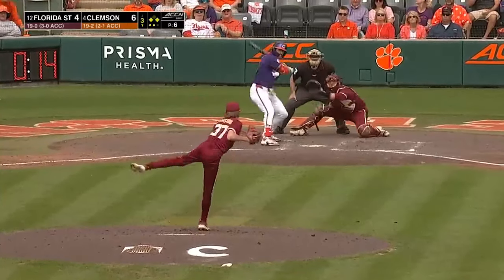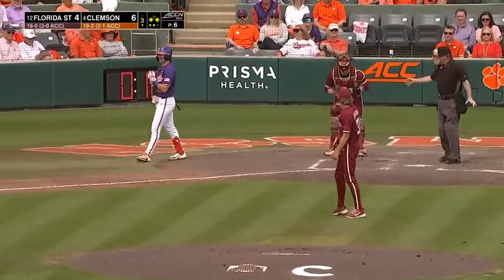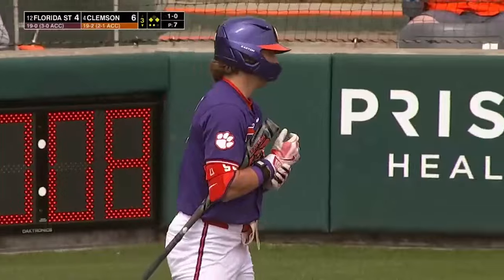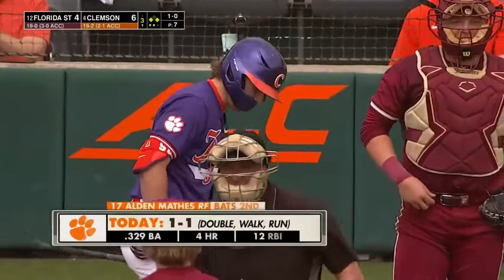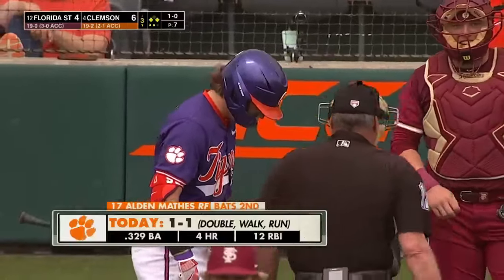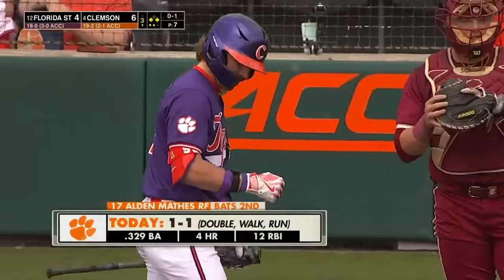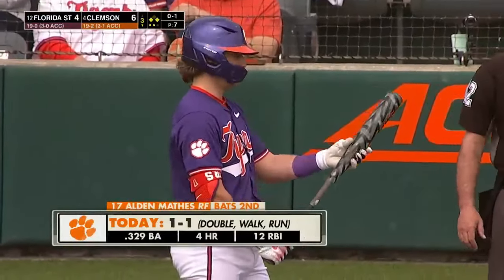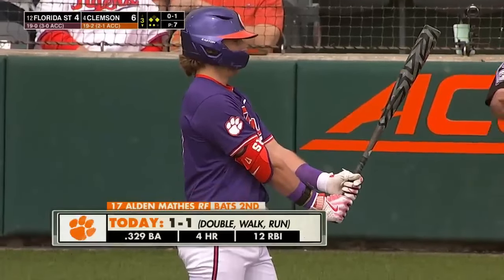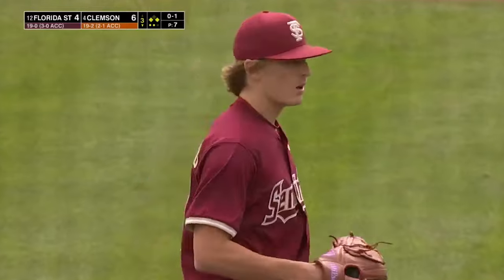Alden Mathis looks to continue the inning. Doubled back in the second, was left stranded. Reached and scored in the first by way of a walk. You go back to that double play ball that the Seminoles had an opportunity to get out of the inning, unable to turn it. It ended up costing them another run. Tigers up 7-5 now.